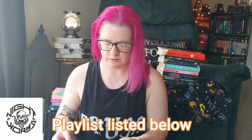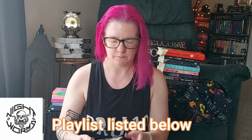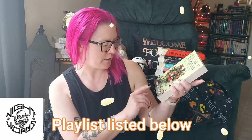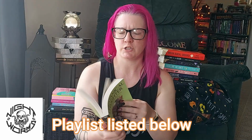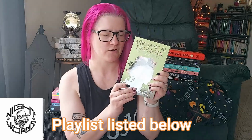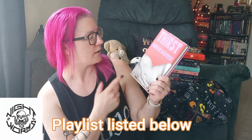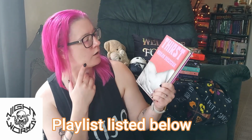April, which had a really cool theme of like the essence of Frankenstein or something like that. We have A Botanical Daughter by Noah Medlock. And actually this is one I want to get to probably next month because it has to do with flowers, and it just seems really interesting to me. Then we have Thirst, look at this cover, by Marina Yasuyak.